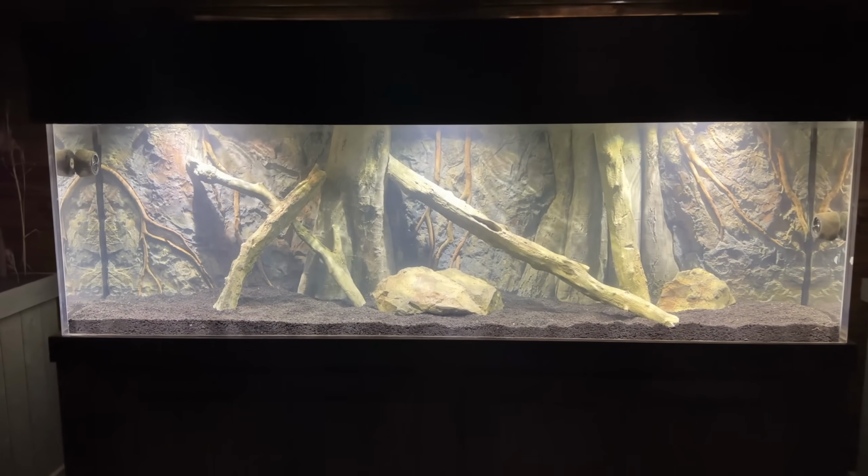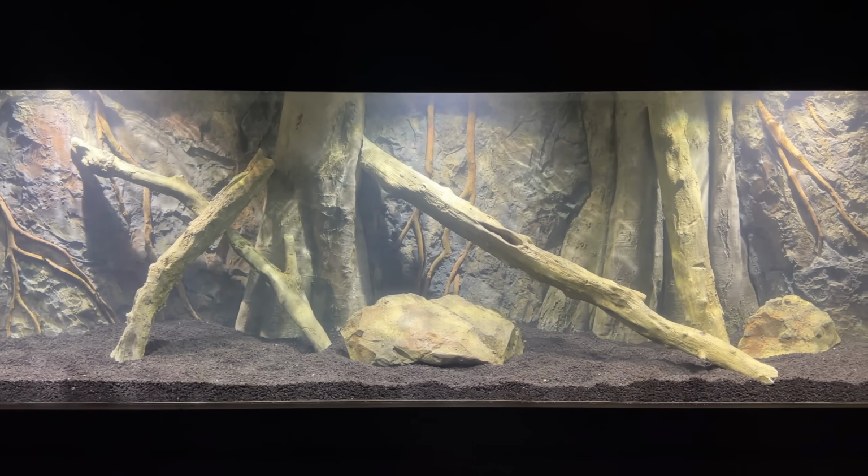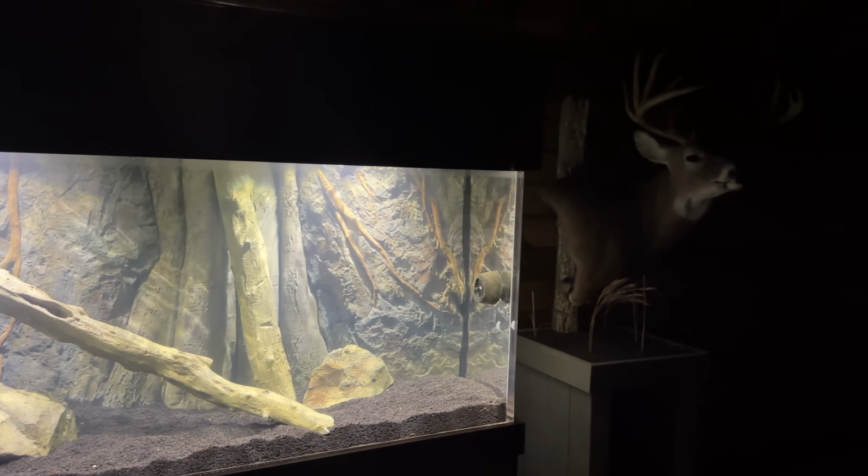Alright, the 300-gallon aquarium is back in action. But I didn't add any fish this week because it's important to let an aquarium cycle to get those water parameters right before adding the fish.